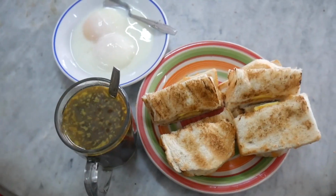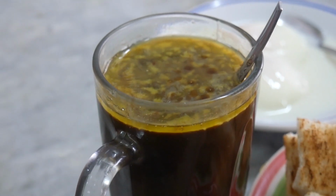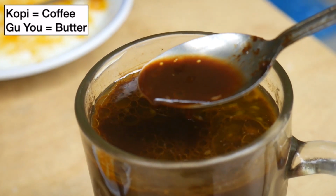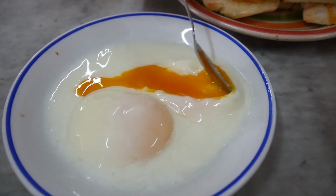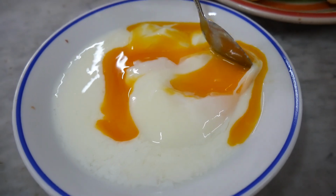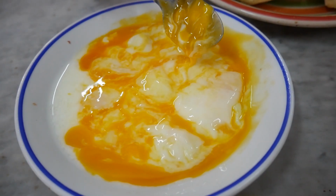So we have here the trinity of Nanyang coffee stall. We have here the Nanyang coffee, a Robusta type of coffee, very aromatic, smells so strong. This specific one is called Kopi coffee with butter, soft-boiled eggs. Oh, look at that. Ooh, oozing egg yolk. Oh my goodness. That just looks so good. It's like the perfect soft-boiled eggs.